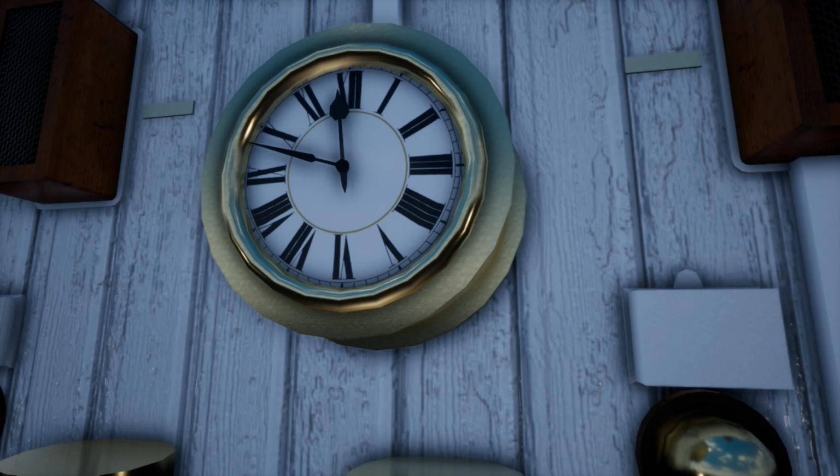We do have a clock on the wall, which is operable, as you can see. It is ticking ever so slightly there. Seems to be an accurate clock. That's cool. Just coming up to noon here.